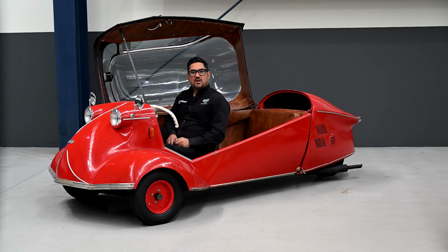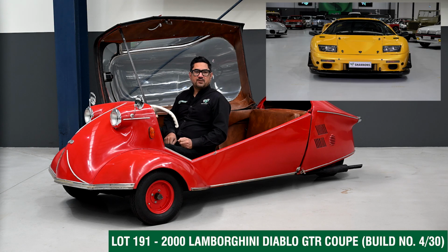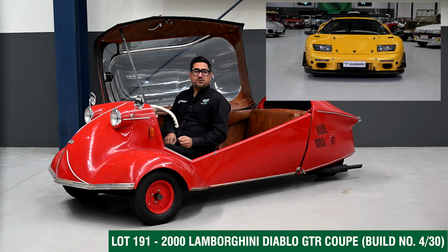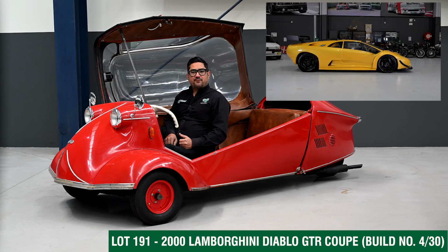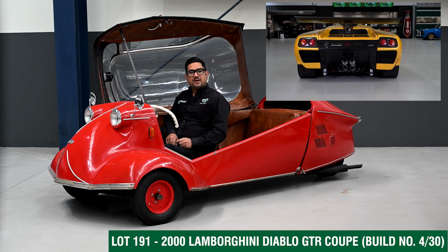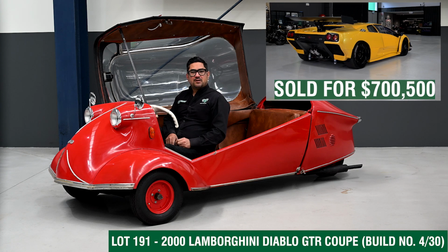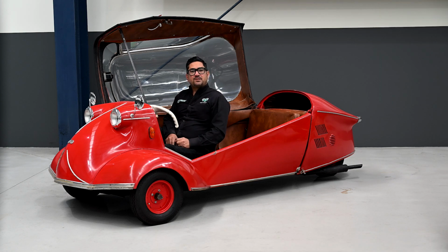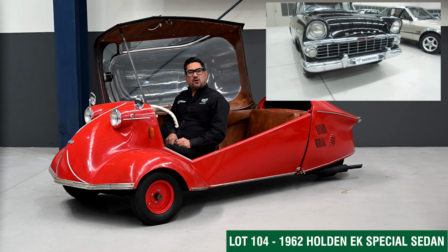Amongst the 131 vehicles on offer was the 2000 Lamborghini Diablo GTR race car, the 4th of 30 built to compete in the European Lamborghini GTR Super Trophy Series, and it was also the winner of Australia's Sound of Thunder 500 in 2002 and Nations Cup in 2003 and 2004. It sold on expectation for $700,500.